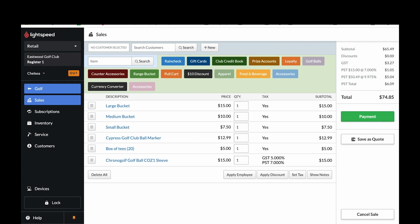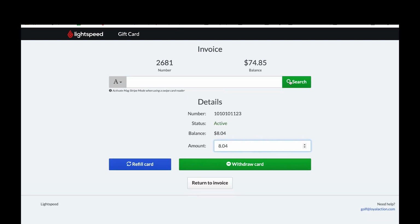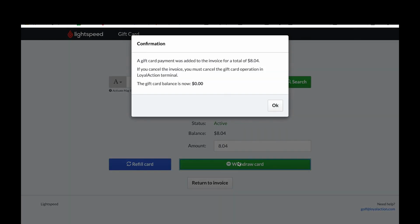So now that we're taking payment, depending on which gift card module you're actually using, if you see this gift card button in the middle of your screen, you're going to want to click that one. So we're going to go ahead and click gift card. If I put in one of my gift cards and click search, it's going to pull up an existing gift card. You'll be able to see the balance and the amount. You can either withdraw off the card or refill it. If someone wants to top up their gift card, you can do it from here. Otherwise, we'll go ahead and withdraw the card.